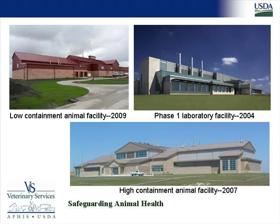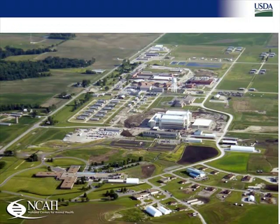Then we developed a low containment animal facility. This is just for our everyday run-of-the-mill endemic diseases, whether it be Johne's disease or whatever. We still have some construction left to do. First and Second Street is our old animal barns. They'll be torn down, hopefully by the end of November, because we have to put roads in and they quit making asphalt in the middle of November. And then the old NADC building up here will have to be torn down.